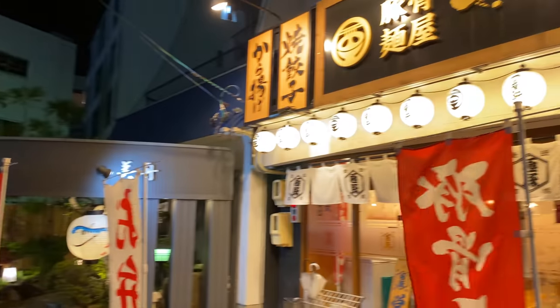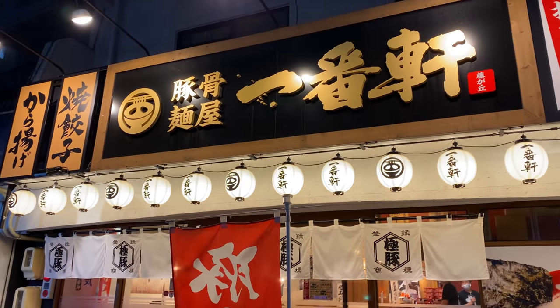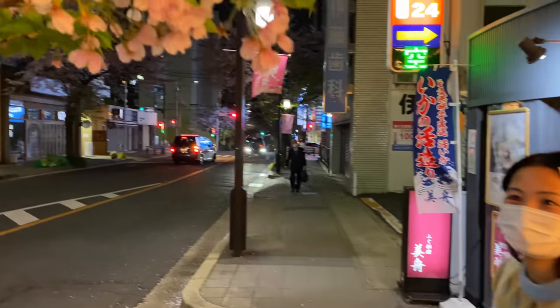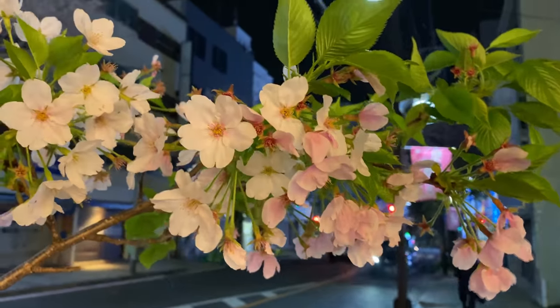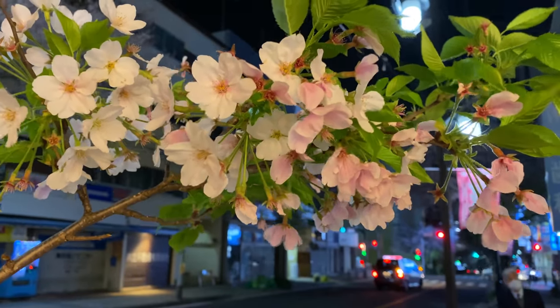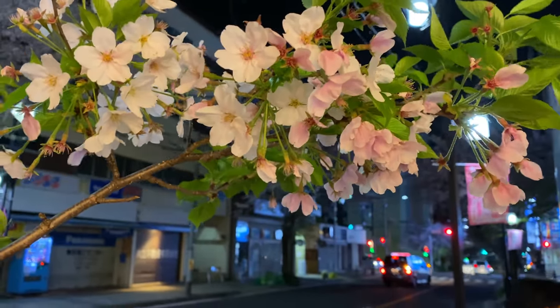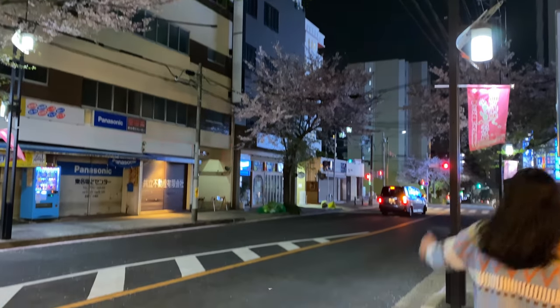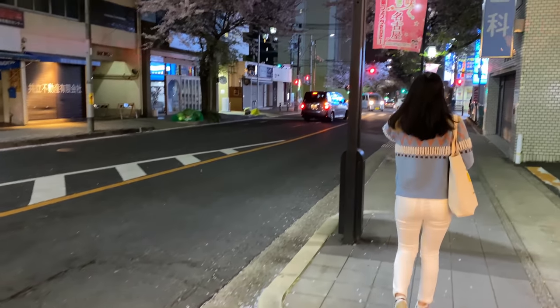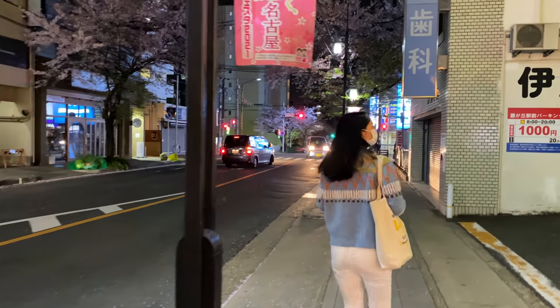This is a cool little shop here. Some noodle shop, Ichiban Ken. Lots of cool little bars here, little izakayas, ramen shops here. We got a nice close-up of the cherry blossoms, and it's really windy right now. The cool thing about the windy days here in the cherry blossom season is you can see the cherry blossoms just blowing in the wind, in the air like that. So we'll see some nice views today, I think.